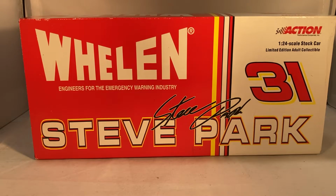Hello and welcome to another BWhack review. Today we are going to be taking a look at Steve Park's Whelen Chevy from 2000.